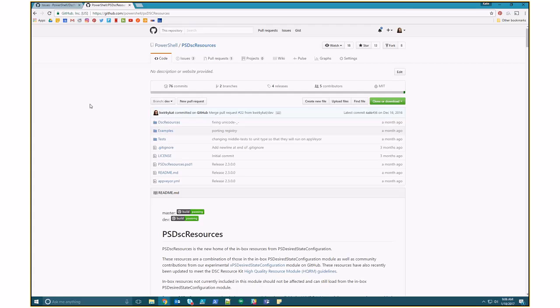For other modules, we tried to stay supporting 4.0 if it originally supported 4.0. So I know xPSDesiredStateConfiguration, on the other hand, does support WMF 4.0 and 5.0. If someone were to add a class-based resource to xPSDesiredStateConfiguration, it would no longer be able to support 4.0. And I would be fine with that, saying the module now has to move on to 5.0. It would be considered a breaking change to say you cannot use this on 4.0 anymore, but that's all right for at least the experimental resources.